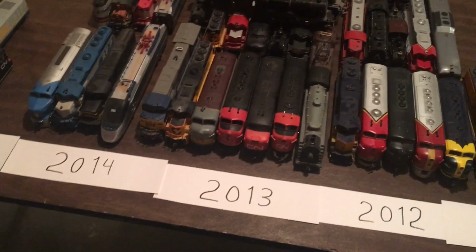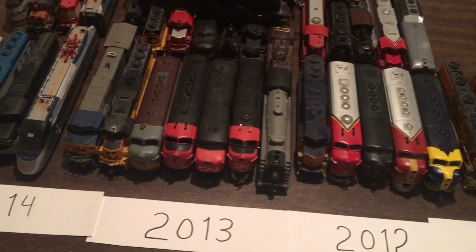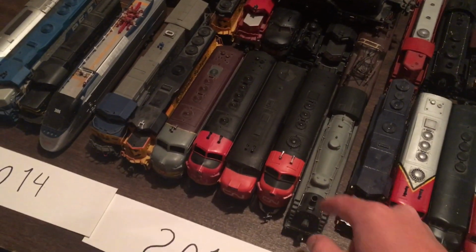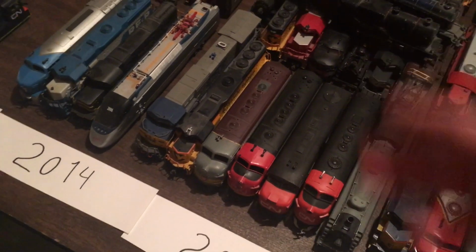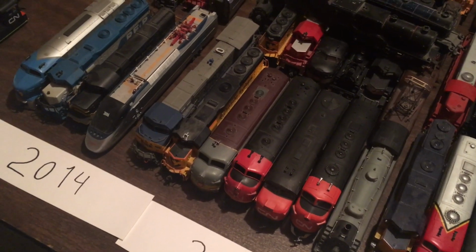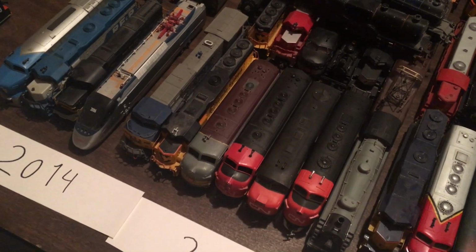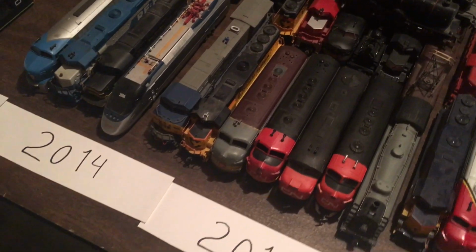And then came along 2013. This is where things just went absolutely wild. So I got this one for my birthday that year. We had some friends. They'd got a huge lot of old model trains at a garage sale, and then they decided they didn't want any of it, so they just gave it all to me. So I got like 3 locos, a whole bunch of rolling stock, and some buildings and stuff.